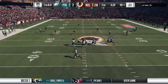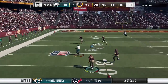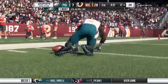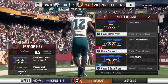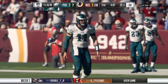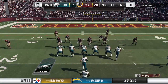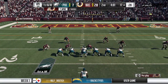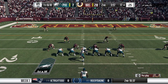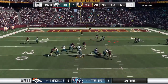On play action, it's Wentz. Steps away to his left. And he's got the veteran here. It's Mike Wallace. And he'll be marked down deep in Washington territory. And that one results in 35 yards. Into the red zone.